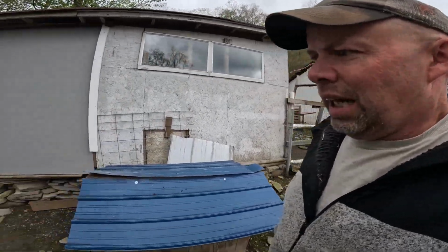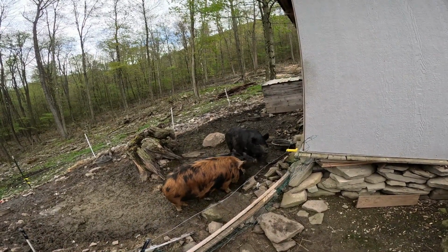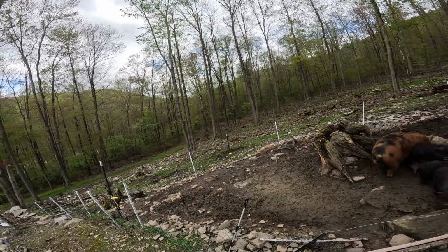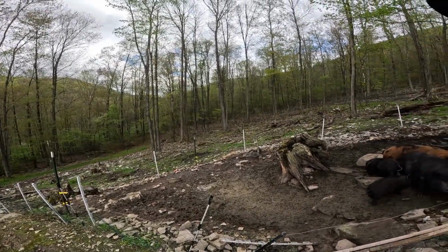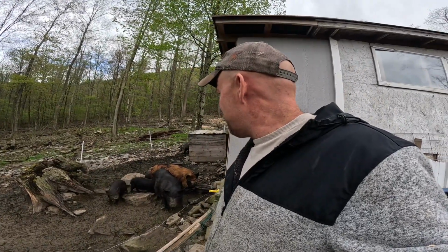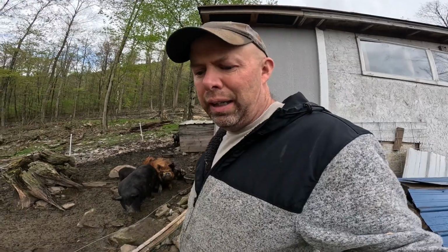So, as you can see, the pigs here, their pen is just getting to be a muddy mess. Their pasture down there is finally growing and coming in pretty nice with all this rain, but those plants are still way too young. I don't want to turn them out just yet. So, unfortunately, I have to keep them up tight here against the barn for now. And hopefully within another week or two that pasture down there will be good enough that we can move them down there.